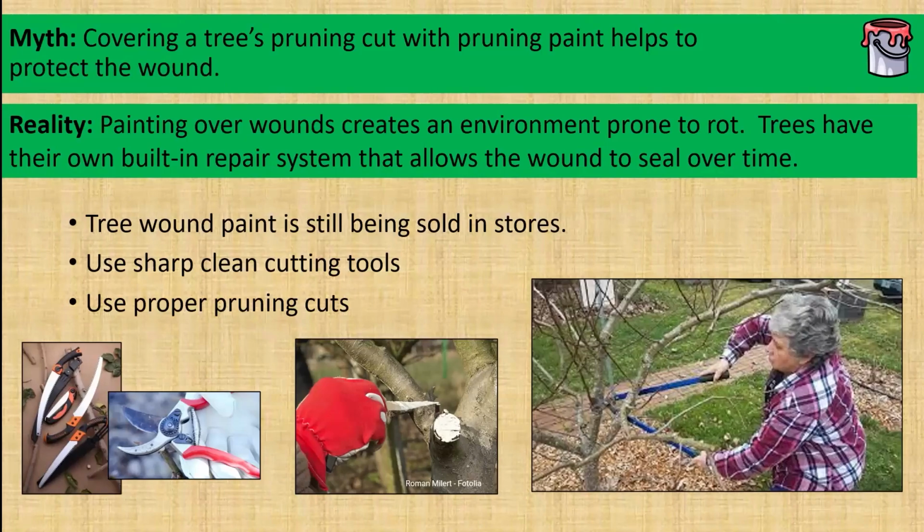But the best way to care for your tree is to use sharp, clean cutting tools and use proper cutting cuts. Those are the things that will help the tree repair its wounds, not the paint.